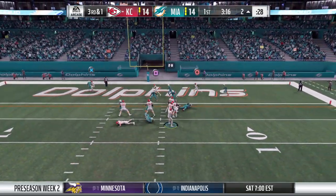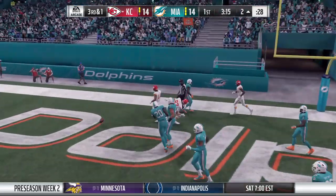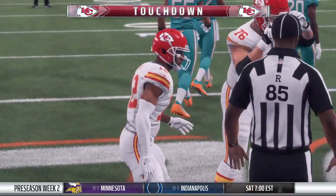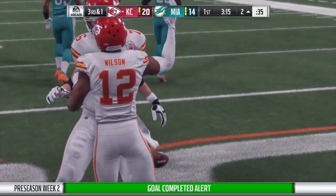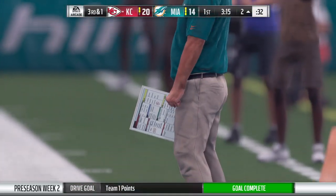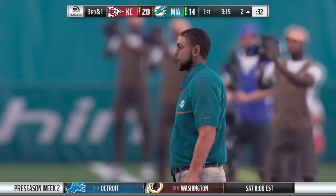Blue 90. They'll look to throw for it on 3rd and 1. And this is caught by Wilson for a Chiefs touchdown. Albert Wilson, a 2-yard touchdown grab. And the Chiefs have broken our tie as they take the lead.